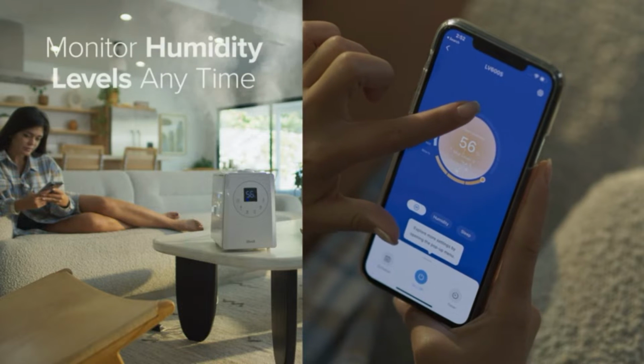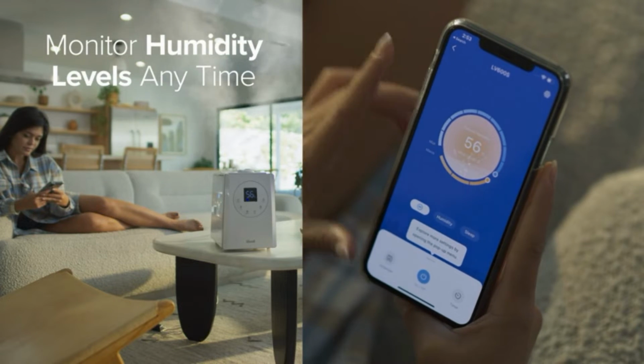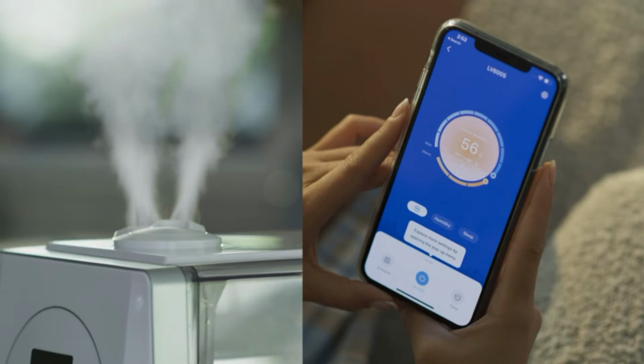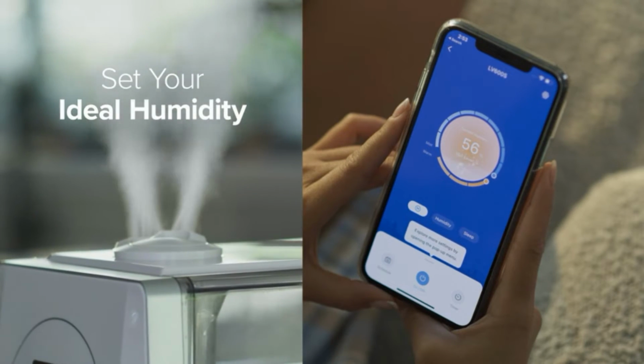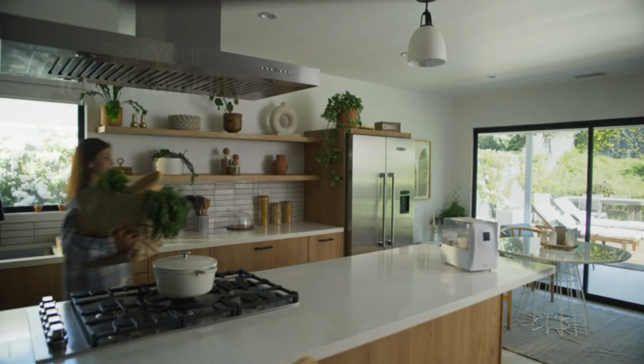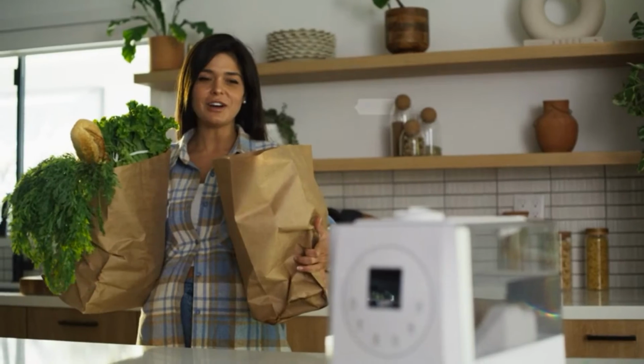You can also monitor humidity levels at home on the app so you always know when the air is too dry. The humidifier can even maintain your preferred relative humidity level to maximize your comfort. If you're away from your phone, you can.